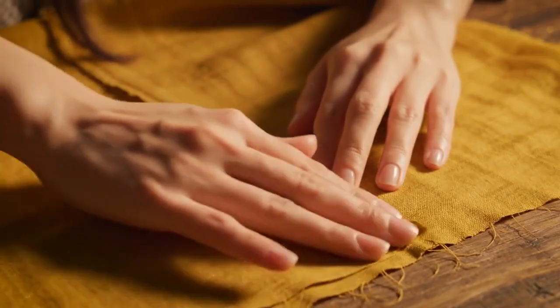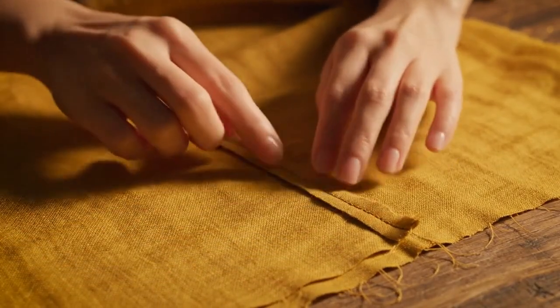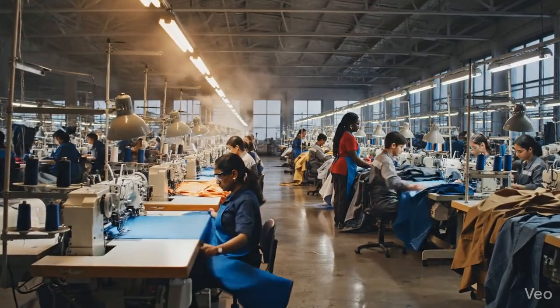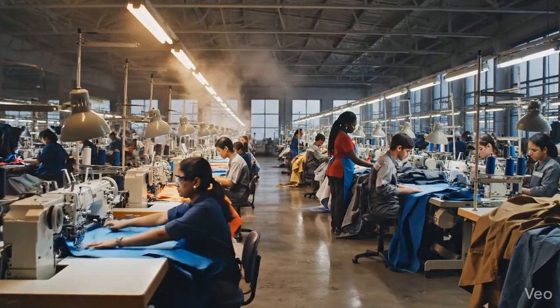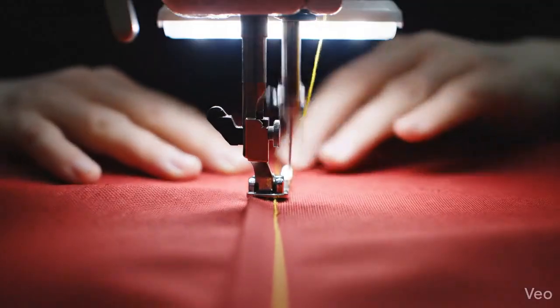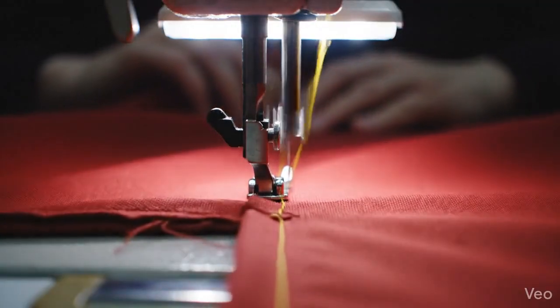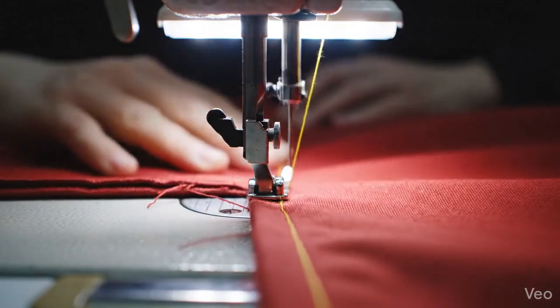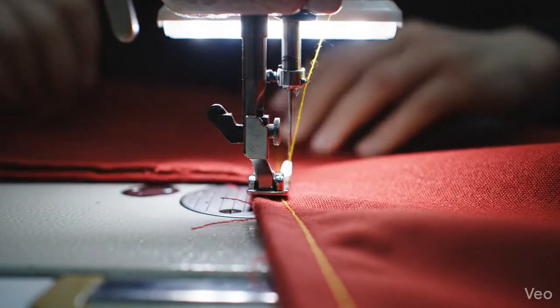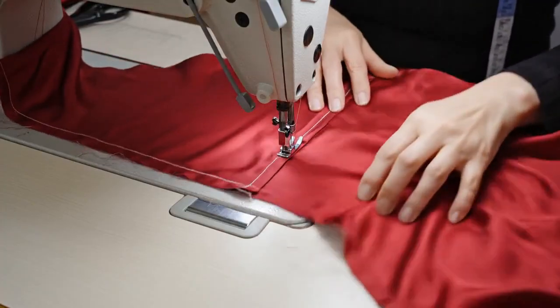Now here is the seam finishing trick I promised you earlier in this video, the one I learned from the production sewist who had spent years on a factory floor. And I want to set it up properly because the context matters. In ready-to-wear production, finishing speed is everything. A factory sewist does not have time to serge every seam separately and then go back and press it. The process has to be continuous.